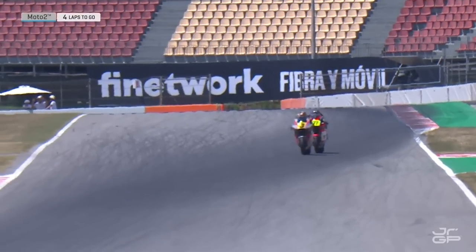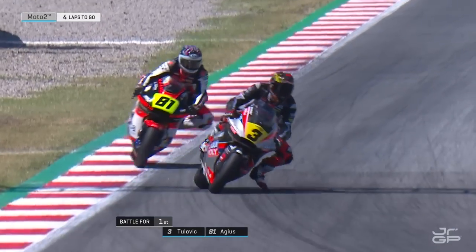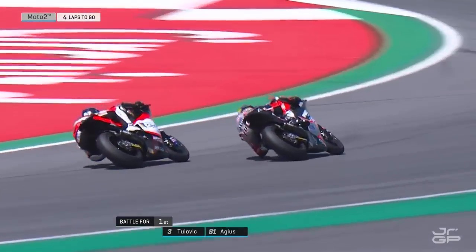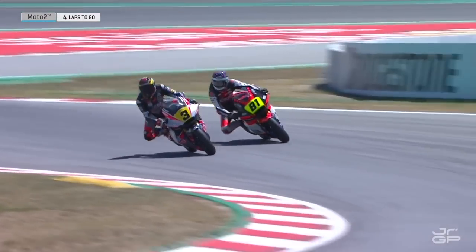I think it's going to be a telltale sign here and on the front straight. Braking early again down into turn 10. With 3 laps to go, you'd have to think if Senna Agius has got a bit more... Oh, contact! Wow. Well, we thought he had a bit more.